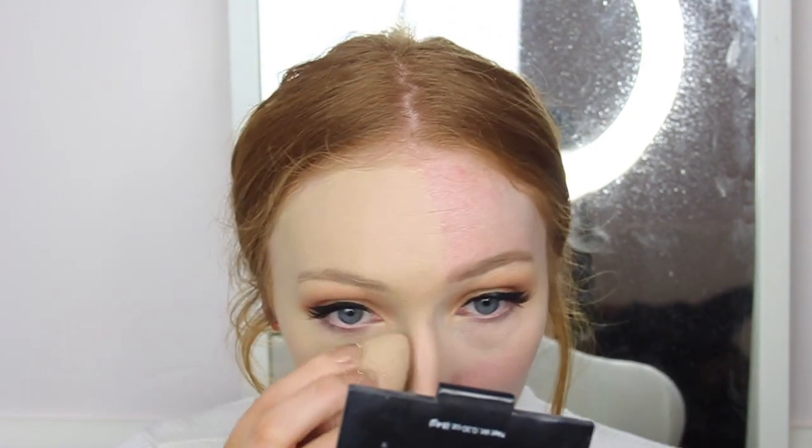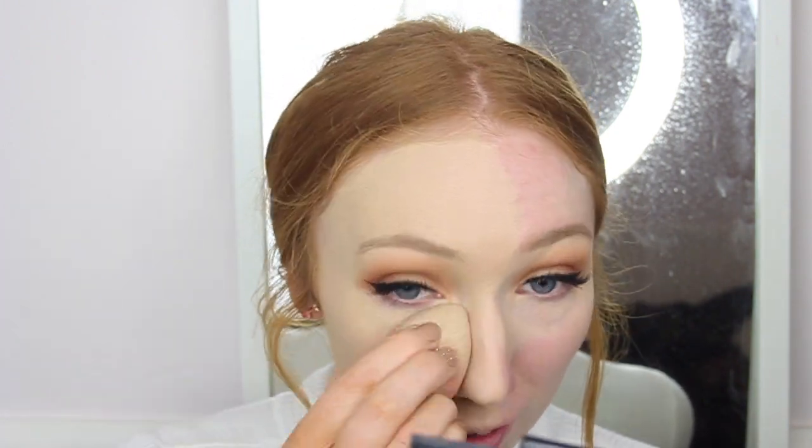It doesn't look cakey. I'm not used to full coverage foundations at the moment because I have been using, like I said, the L'Oreal True Match, which is more of a medium coverage and it gives me really nice luminosity to my skin. But this looks really, really good. It's covered up pretty much all of my redness.